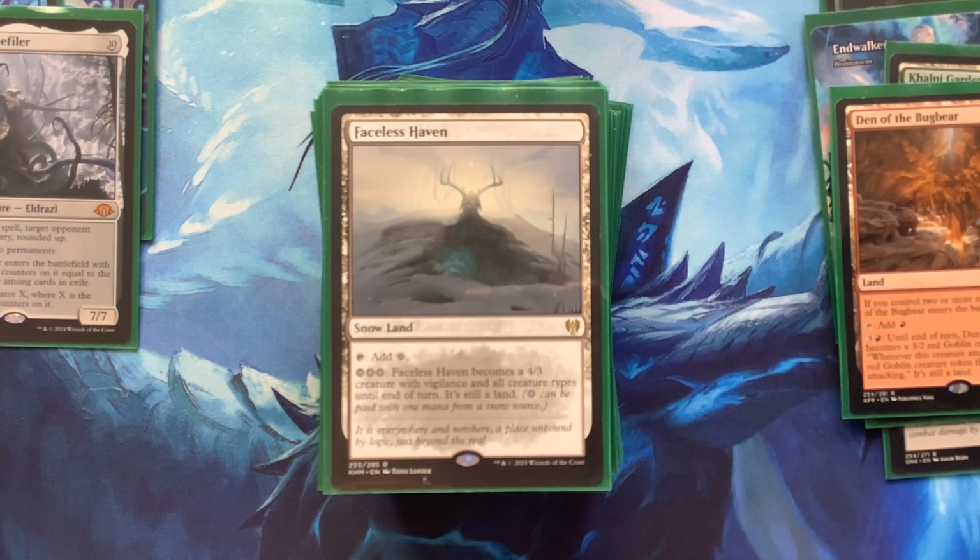Faceless Haven is one of the more interesting ones, right? Because if we go snow, then we can have access to another manland, and that's great, and that's easy. We are in no rush with this deck for the most part. We can play snow lands, we can play all the snow-covered dual lands, and we can animate a Faceless Haven, and we can go ahead and mutate on that as well, and that's fine.